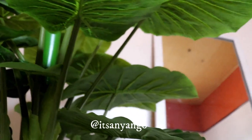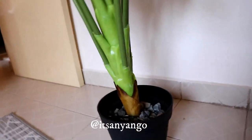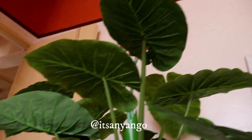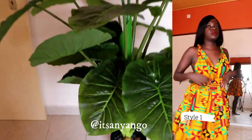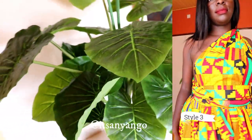So this is the other plant. This is how it looks all full. I have glued the leaves to the stems so now they're not falling off whenever I open the door. I think I'll also go buy some super glue so that it sticks further. But this is the overall look. The leaves are quite huge. Some of them had folded, but yeah, you can just open them up.